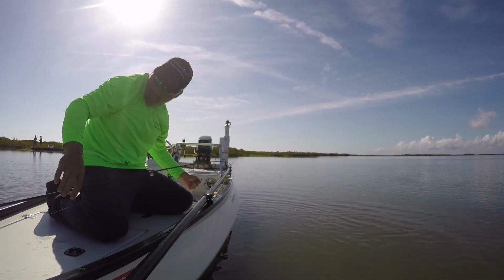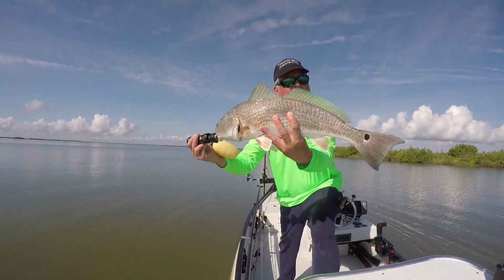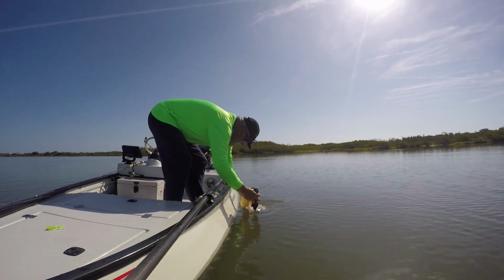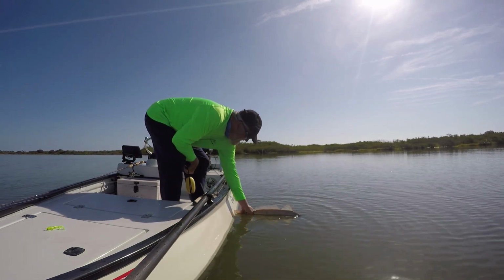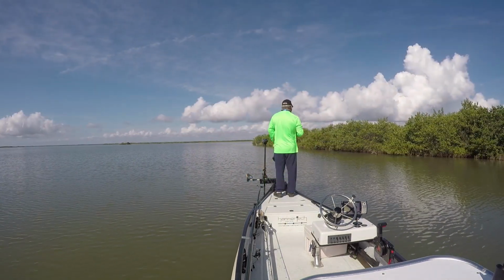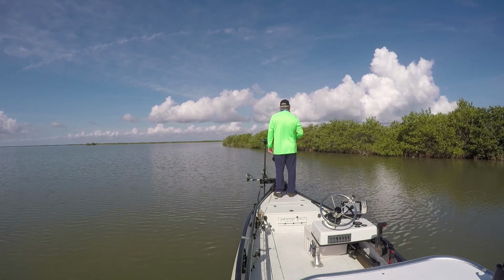All right, nice red. Solid redfish to start the day. So, cool. I am getting the feeling that there are fish around me, but this water quality is so bad, I can't see them. And I'm blind casting, but I can't see what I'm doing really.